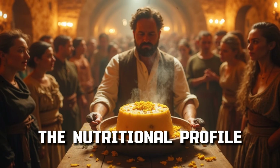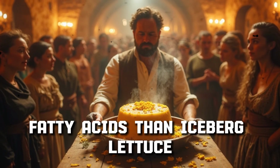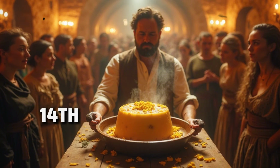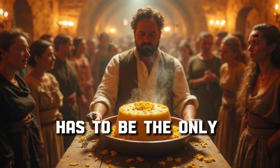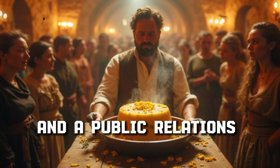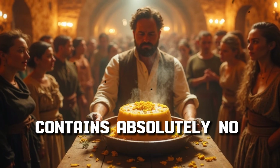The nutritional profile would impress modern health experts. It contains 2 times more omega-3 fatty acids than iceberg lettuce, and significant amounts of iron and vitamin C. 14th century people recognized its value as a fresh winter vegetable. Field green has to be the only vegetable that suffered from both an identity crisis and a public relations problem. It needed a 14th century marketing team to clarify, contains absolutely no corn.